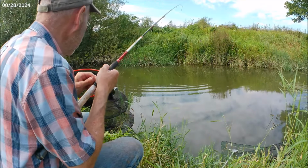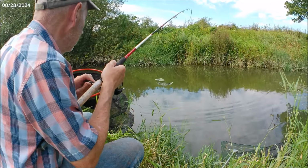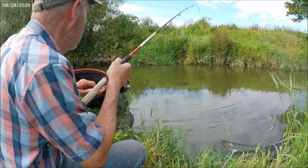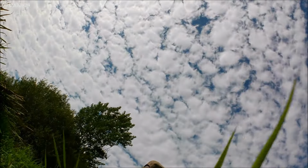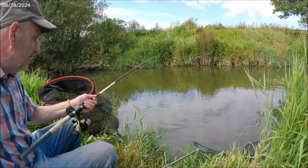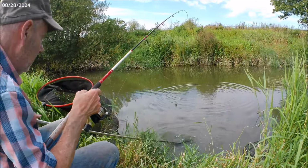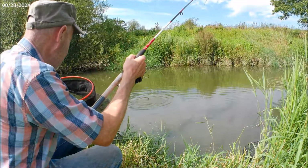Right, we're in again. This is on the feeder rod. Oh, it's a nice fish. It's a bream. So am I going to get it this time or not? It's a lovely bream as well.